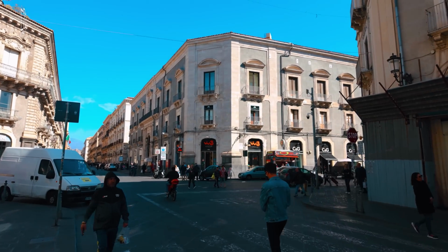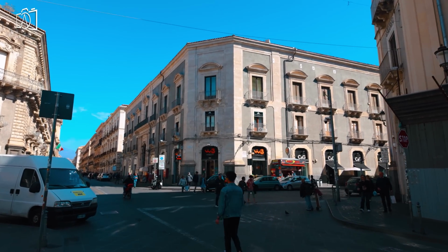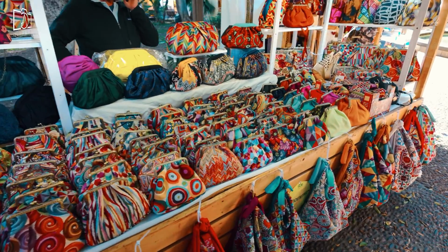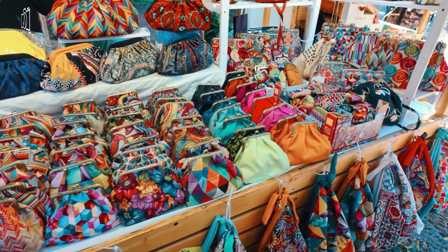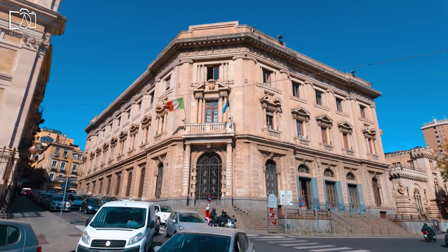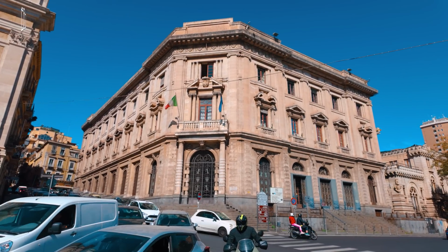A longer stay gave me time to settle into the rhythm of the city and explore local culture more deeply. Each day revealed new corners and flavors that I didn't expect. Whether it's a weekend stop or a base for Sicilian adventures, Catania easily fills your itinerary.